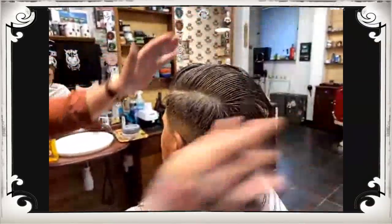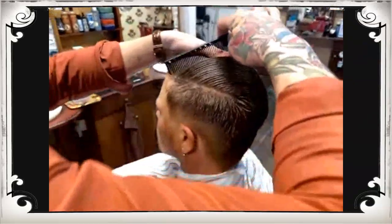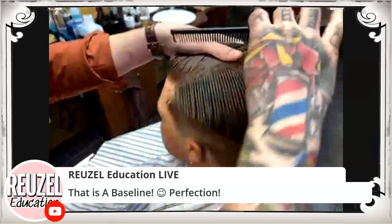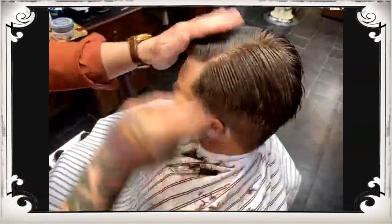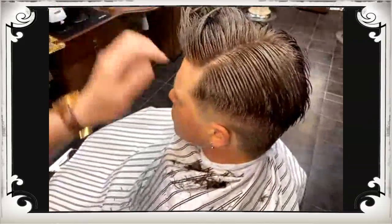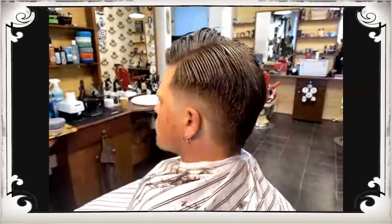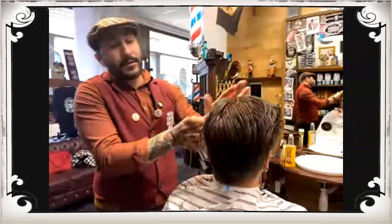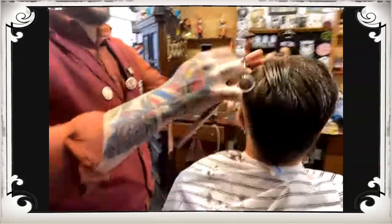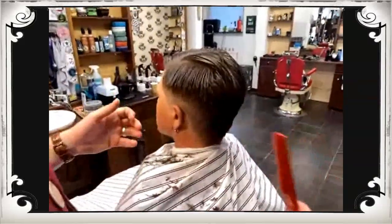So what I need to do is to secure the front by taking a section here, so I can save and secure my front to get the pompadour, because I'm not planning to cut anything on the front. Now it depends on your client's hair length and thickness. If you had much longer hair, then you need to take many sections. I'm not going for many sections here. It might take only two sections.